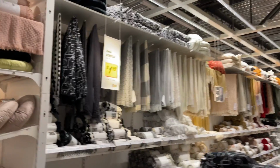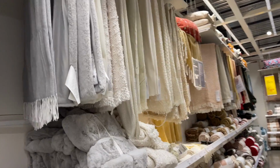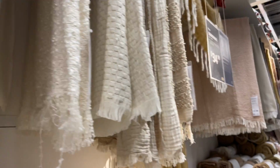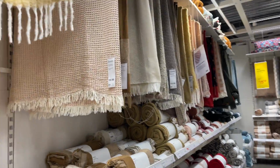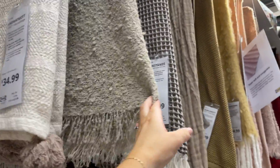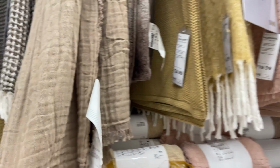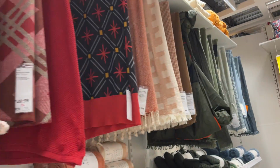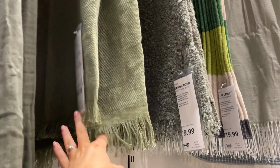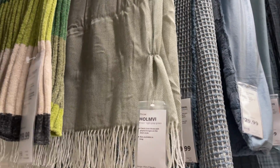You guys know how much I love throw blankets. They have all kinds of options, from very clean and classic to colorful. This one's really pretty, this nice textured one. That brown linen, and greens. It's a little bright, but this one's a nice little sage green.